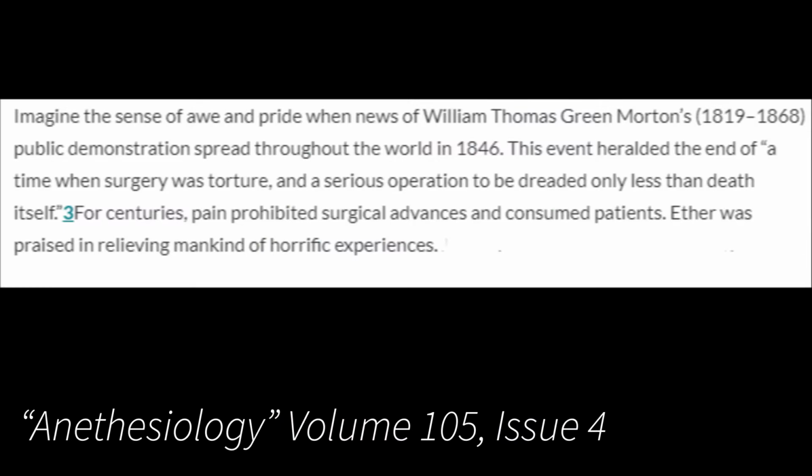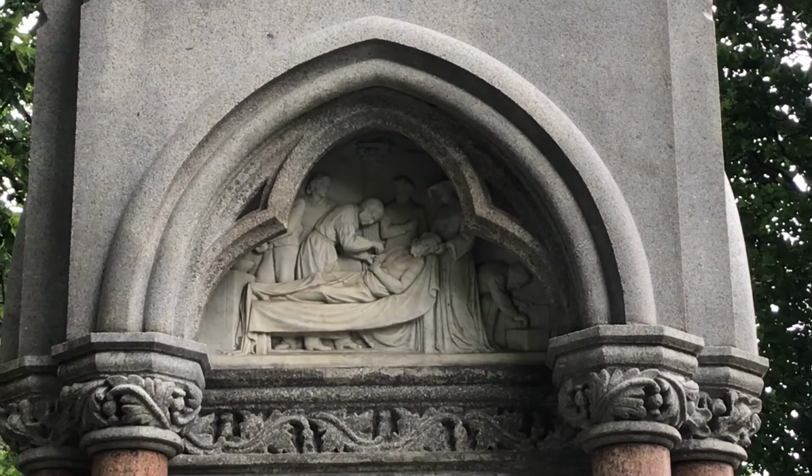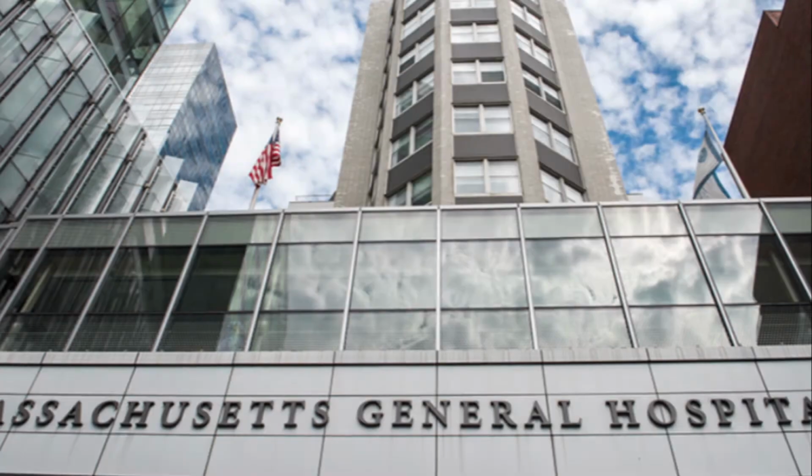Yet, the Ether Monument largely differs from this majority. It honors a medical breakthrough. The doctors who performed the procedure saved only one life in the moment. Yet, by doing so, saved countless more in the future. They didn't shape a country, but they did shape the world of medicine.